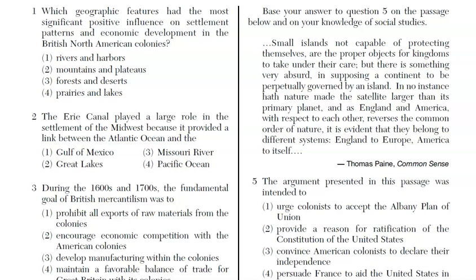Mountains and plateaus. Plateaus are kind of useless for us, and mountains limited settlement. There was only so far inland that the early colonists could go because the Appalachian Mountains made it difficult to have farms on the other side. You had to ship all your products over the mountain. You'd drag it really by horse wagon over the mountain to get it to any place you could sell it. So the only choice here that makes sense is rivers and harbors.